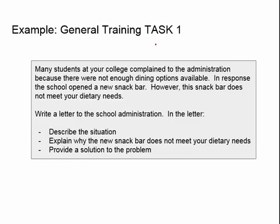For this exercise, for task 1 on the general training, you'll have to write a letter, and they will give you ideas about what needs to be included in the letter that you write. It's very important to include all the information that they request for you to provide in the letter.